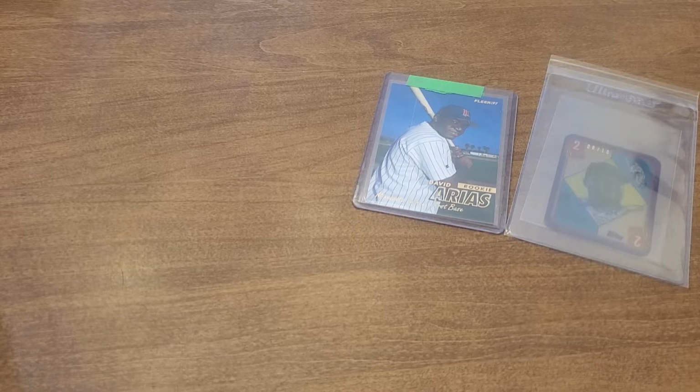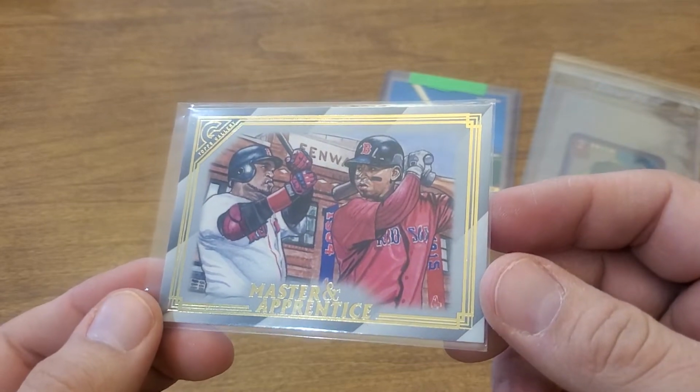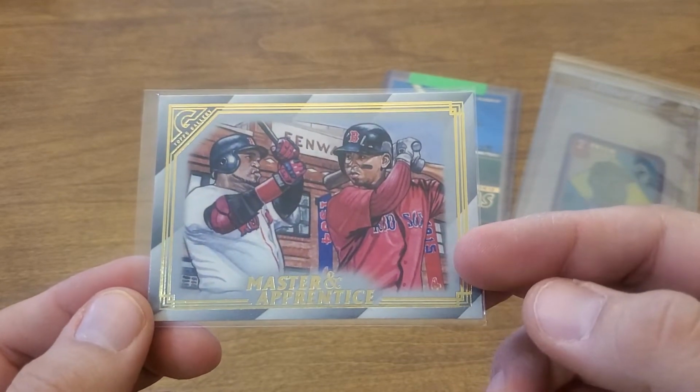But we're going to go through a couple of stacks here. I don't even know how many there are. We're just going to go through them. Anything with Ortiz, I pulled it out. And there's probably more somewhere. I've got some boxes that I need to organize, and there's plenty of Ortiz out there. So let's just jump in. It's going to be a long video, so come along for the ride.